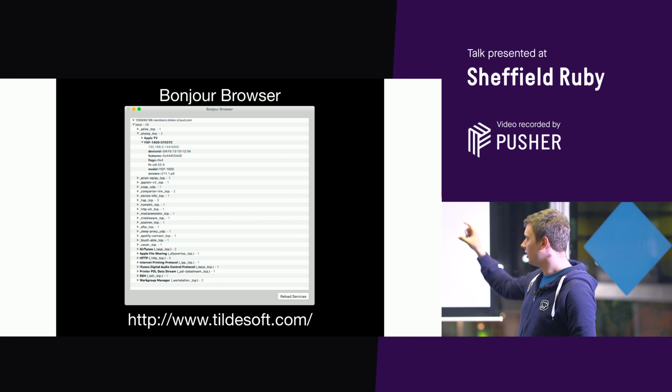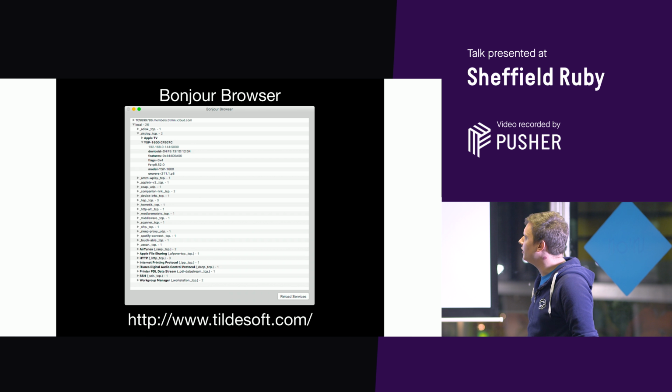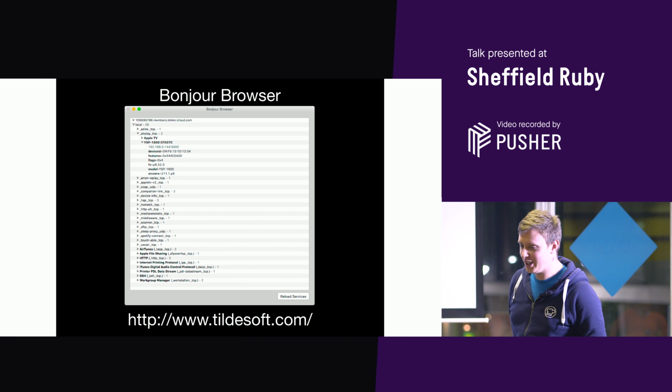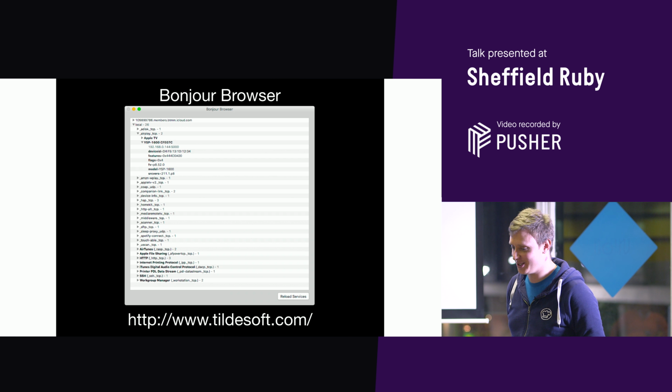I ran it in my house, and I didn't actually know that my soundbar had a website and an API. That's the one that I've expanded. Since finding out about this, I quite enjoy running it at airports or hotels or friends' houses, just to see what's available on the network. It's interesting sometimes what is just there and not secure.